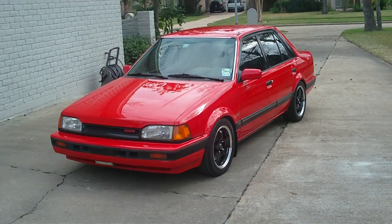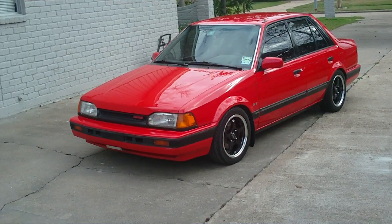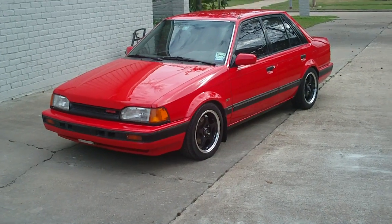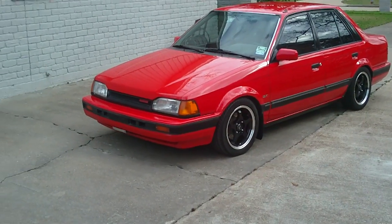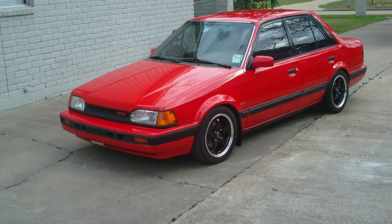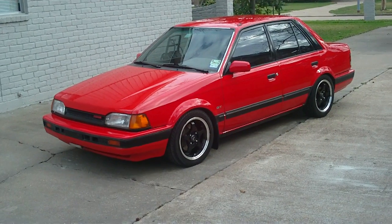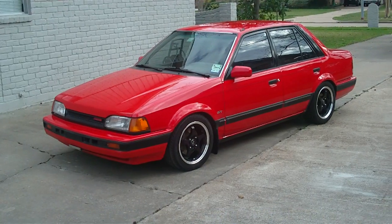The car is on 15-inch wheels, which is one size larger than the factory 14s, and I'm running 195/50 profile tires all the way around. The brakes are all drilled, and the rotors were custom made for me, and the car is running Axxis pads front and rear, and I'm also running Goodridge stainless steel brake hoses as well.